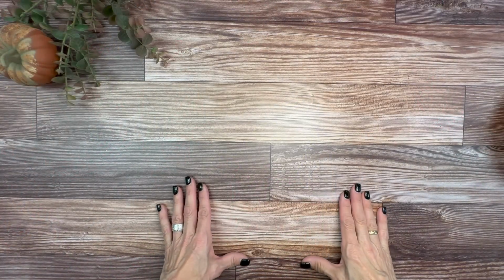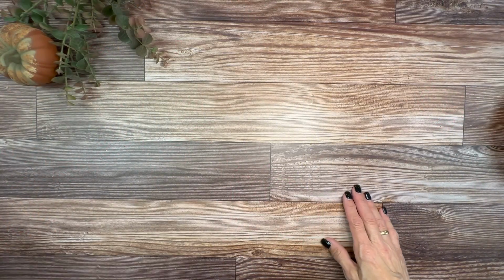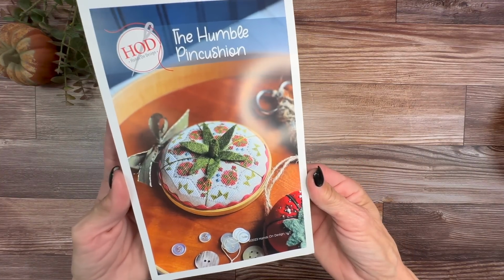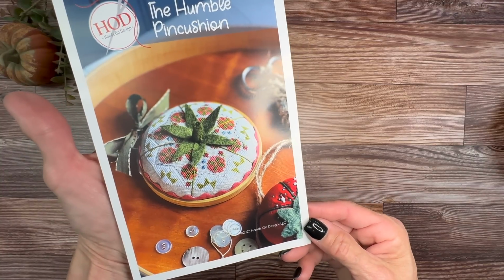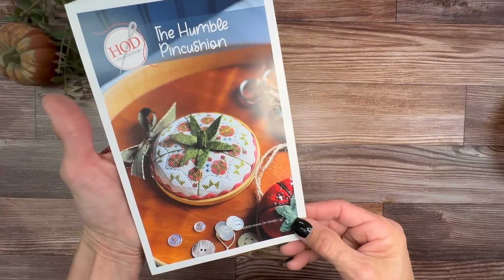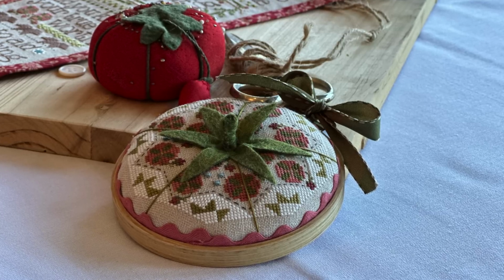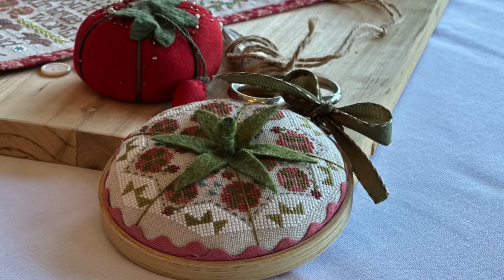The first project that came from Cathy of hands-on design for each one of us, and there were many, because if you've been to one of her retreats, you know she showers you with goodness. We received the chart and the supplies to stitch the humble pincushion. I love this finish. It is one of my favorites, and I have not made it yet, so I was excited to get this chart along with all of the supplies to stitch it, and I purchased the finishing kit to go along with it.